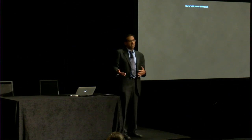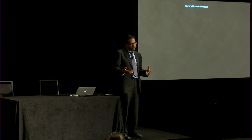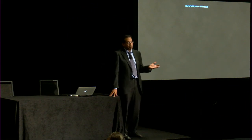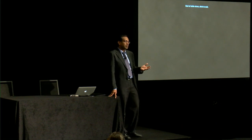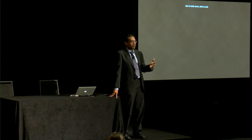Same as IVIG, it works, but we don't know exactly for whom it will work, and there are some patients for whom it doesn't work, and also the insurance companies don't want to approve it. So we have to fight with the insurance company to get the drugs. Sometimes we are successful, sometimes we are not successful. So I think there's a need to do clinical trials and get FDA approval.